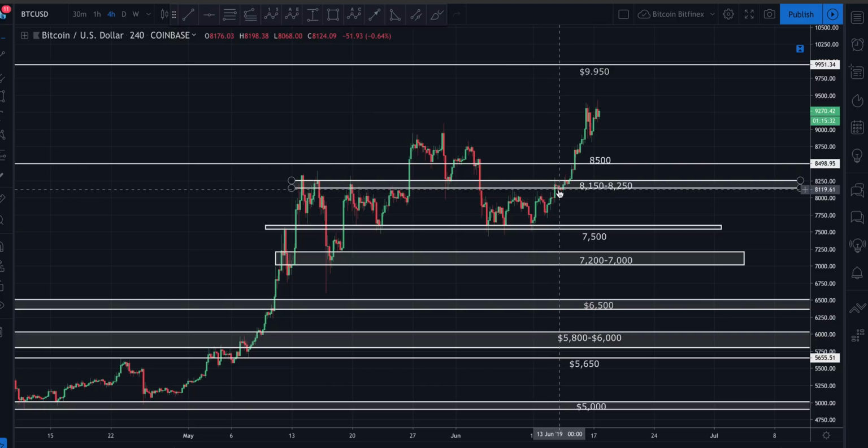I believe we were sitting right here at about 82, coming into this zone, 8,200. We had just broken out up here. We were just testing this area of resistance, guys. And as I told you on the last update, we were looking for an open and close above 81.50, assuming that on the 4-hour chart.